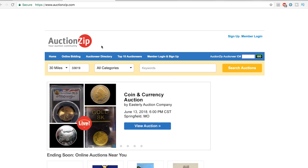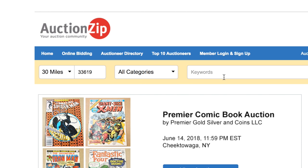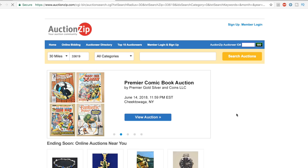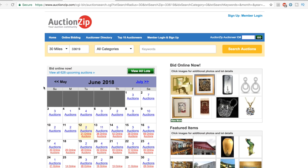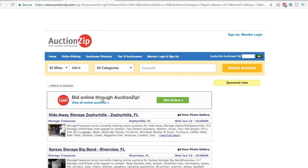So the website is called AuctionZip or auctionzip.com, and this is where you can find a bunch of auctions. You can search by radius and just type your zip code in. You can use keywords, but I usually just search by radius and zip code, and then it pulls it up by live auctions and online auctions. We like to look for live auctions in our local area.